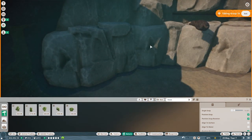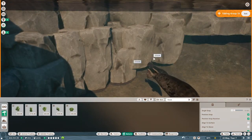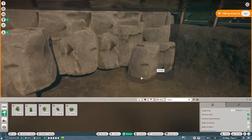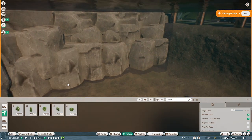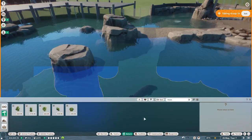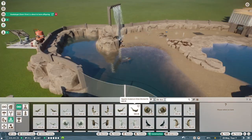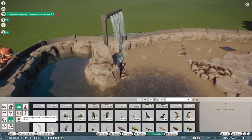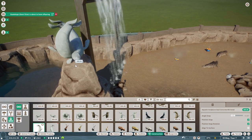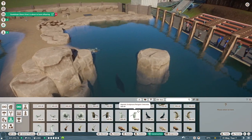Oh, don't swim in there. Oh, it's coming for me. Put that there. Yeah, this is looking great. Oh yeah, we need the seal statues. We were gonna have this seal up here. There we go. One seal there.